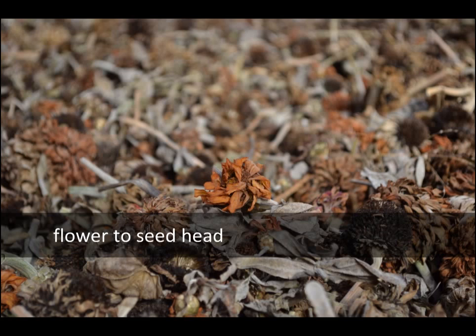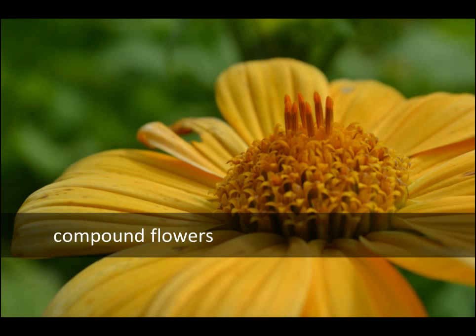So these are zinnias in this picture, and you can see a lot of the flowers have all dried back. They're getting very dry and brittle. You can see that orange one sort of in the center there, but many of the petals have disappeared and you're left with just a seed head. Echinacea does this as well. Black-eyed Susan, lots and lots of flowers progress just directly to the seed head without having a pod of any kind.